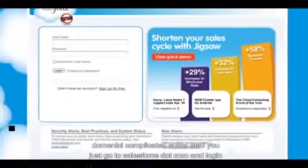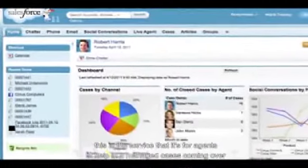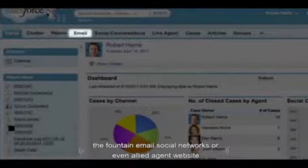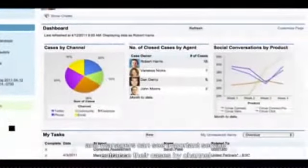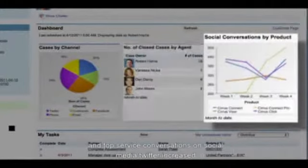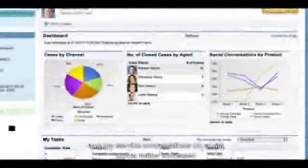Let's take a look. Because the Service Cloud runs in the cloud, you don't need to buy servers or manage a complicated software stack. You just go to salesforce.com and log in. This is the Service Cloud. It's where agents can open and manage cases that come in over the phone, email, social networks, or even on live agent web chat. And managers can see important service metrics, like cases by channel, cases closed by agent, and top service conversations on social media, like Twitter and Facebook.